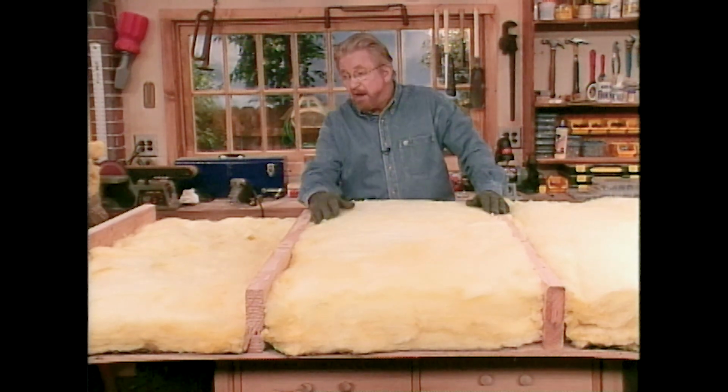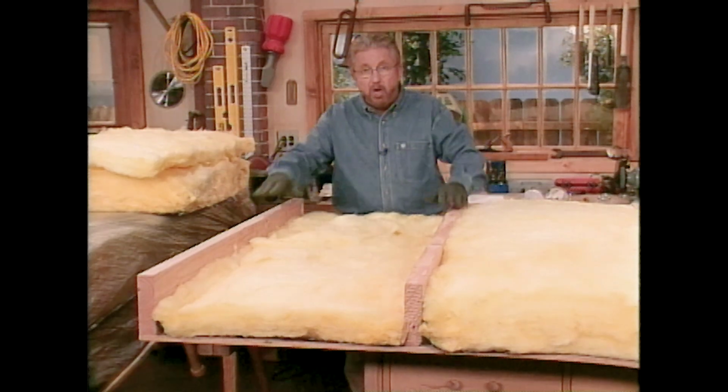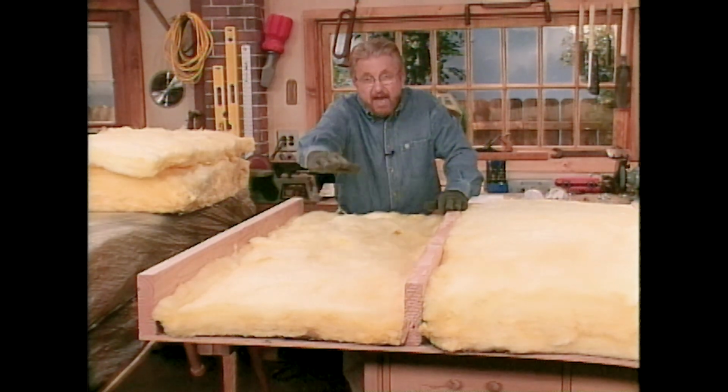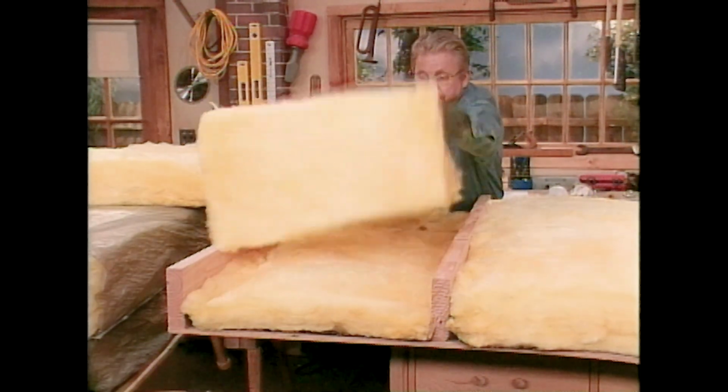Now, if the insulation in your attic looks like this, that is, the top of the insulation is below the top of the joist, then you'll need to add more insulation in this direction to bring it up flush with the top.